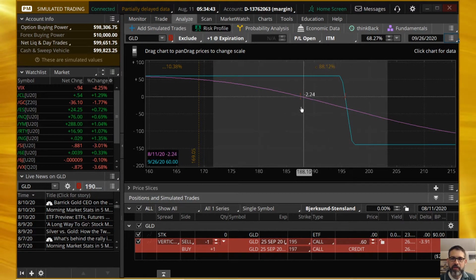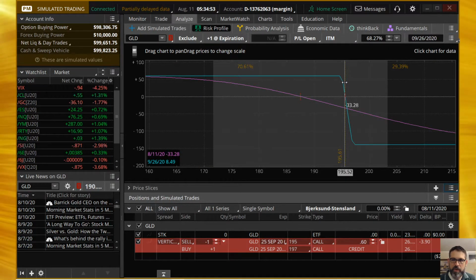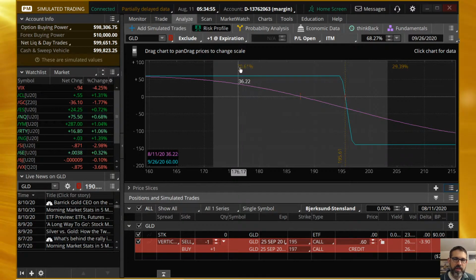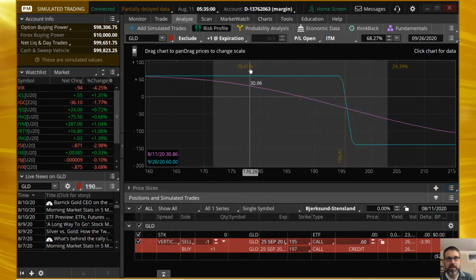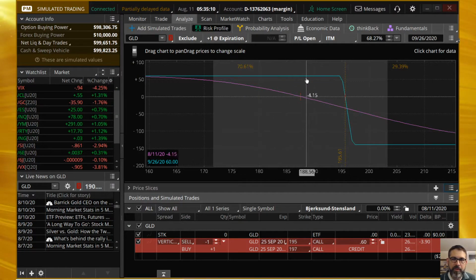All right. So now we can see here that this expected move is here. This is where the current price is. And I'm going to set the slices over here to breaking even at expiration. And we can see that we're looking at a good 70% probability of profit, or breaking even or better, right? So that's good. And if you were to pull this email up, you'll see that the P50 is even better. It's even closer to 80% probability that we'll collect half of this credit.